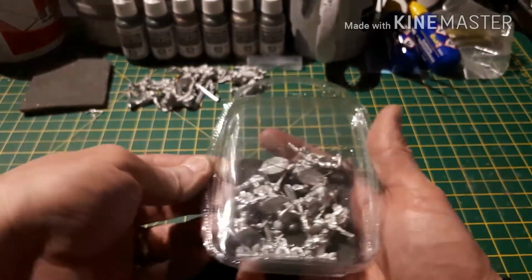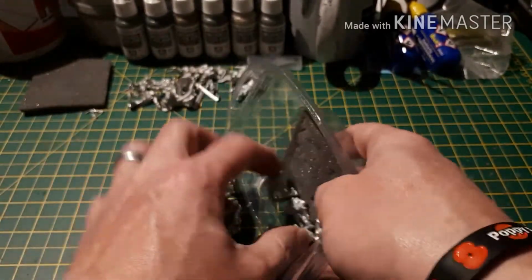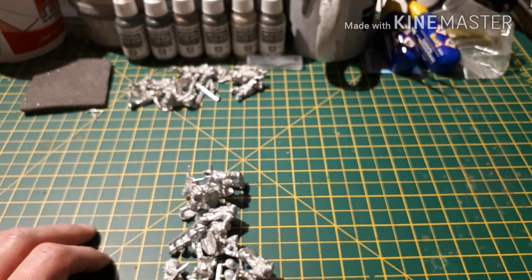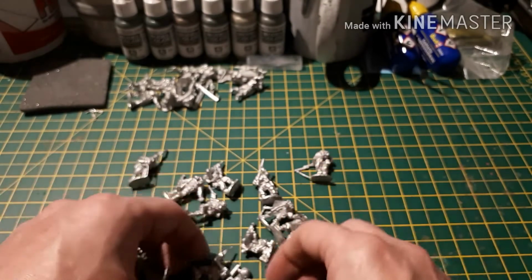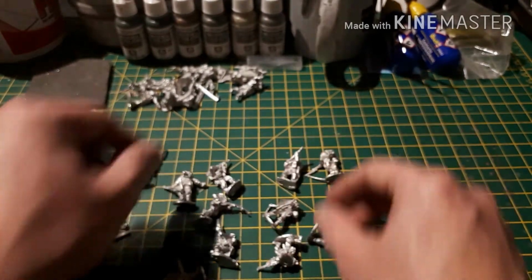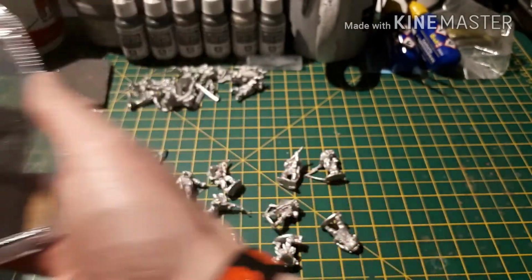I'm going to open up the other box. Out they all pop. And again, MDF bases. I might change those over for plastic ones, but we'll see. So this one, we're going to get all the rifle sections, and we've got some more heads. Looks like I do actually have a head floating around somewhere. I'm sure I'll be able to find that somewhere.